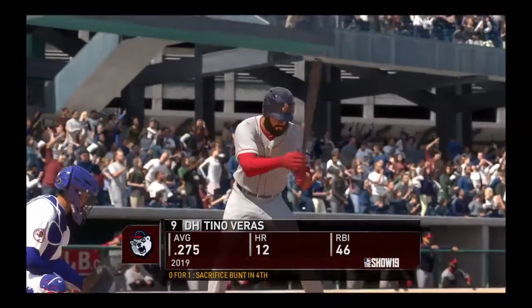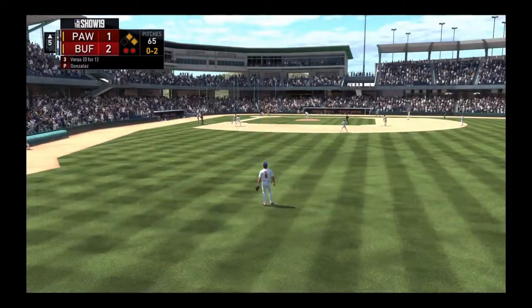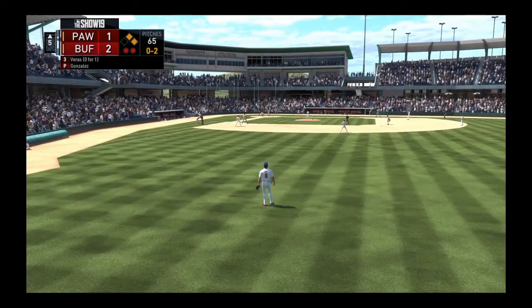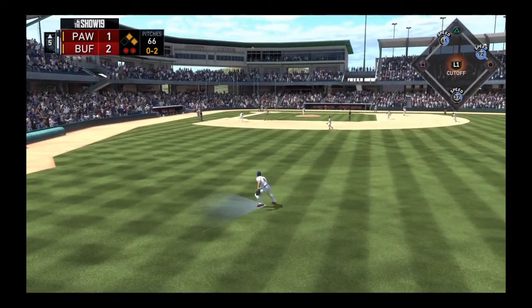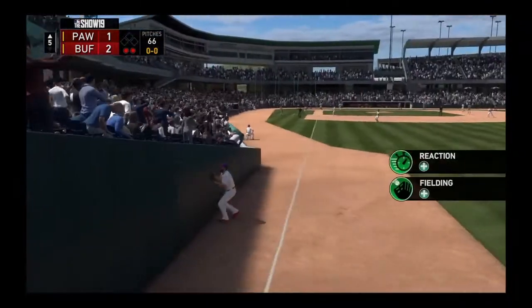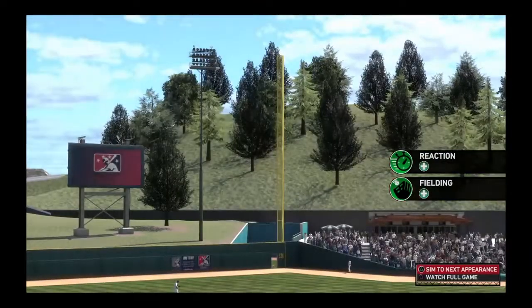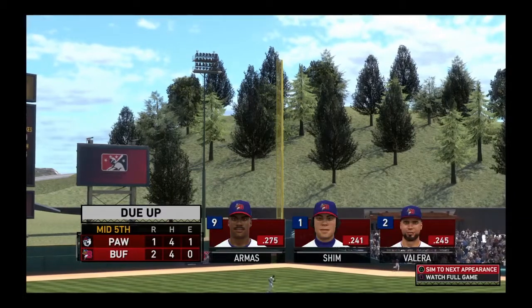Striding forward now is the DH, Tino Veras, as he'll look to bring home that tying run from second with a base hit into the outfield. Ready on 0-2. This is in the air to right. Dunn is after it. He's there to make the play, and that'll retire the side. So it's no runs on 2 hits, no errors, and 2 men left stranded.